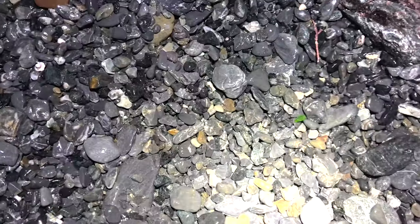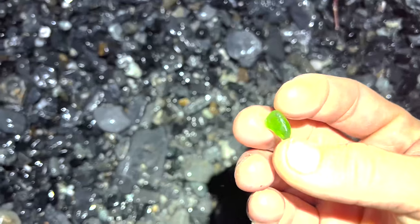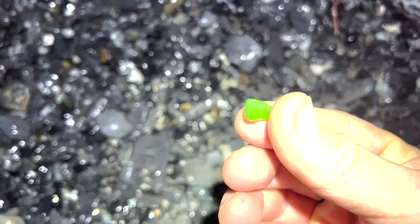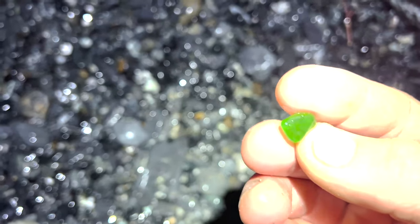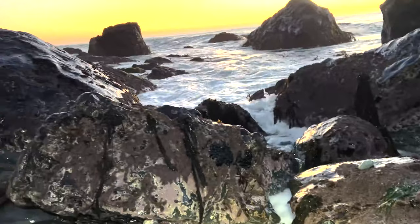So I was just working through this gravel right here, and check this out. My heart did stop for a second. I'm pretty sure that's a little too gemmy to be jade. I think it's just a piece of broken glass. Whoa. Look, babe. That is gorgeous. It's glass. No, I'm pretty sure, yeah. I thought it was.